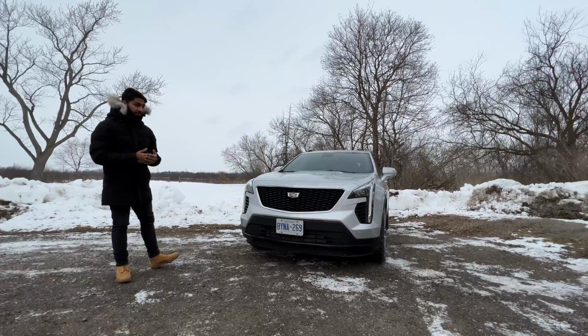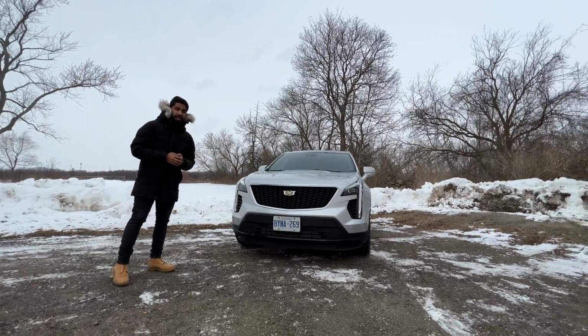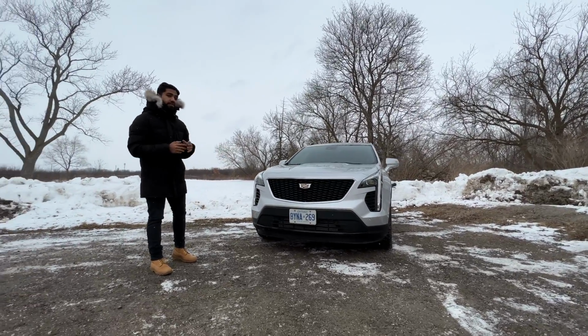Welcome back to Gone Driving. For this week's video, I'll be reviewing the 2021 Cadillac XT4. We'll be going over the exterior, the interior, and then going for a quick drive.